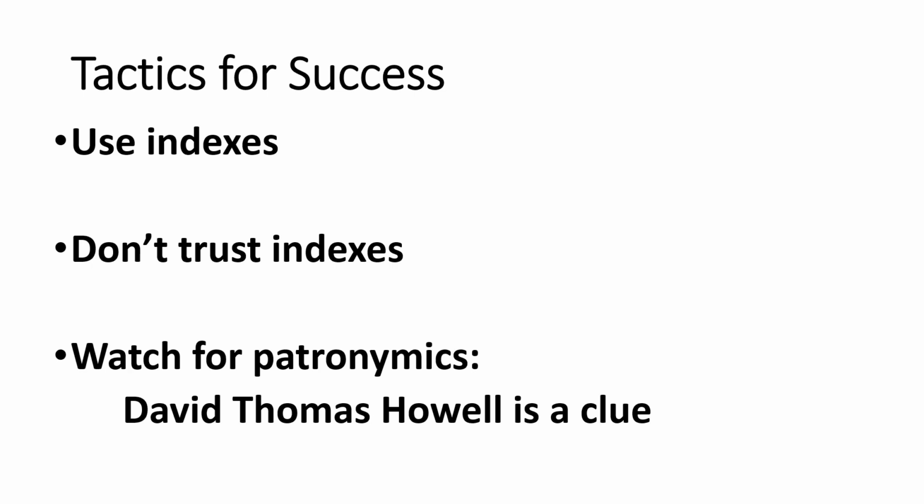There was a gentleman by the name of Hank Jones, I believe, that was a pretty prominent genealogist in the US. And in one of his lectures, he said that the best place to hide information is in an index. And we'll talk in the British Institute course in October about ways to uncover some of that information that gets buried or hidden in the indexes. And then always watch for patronymics. As soon as you see those three names in a string, that's a huge clue for you. And it's a great jump start to the rest of your family history journey.